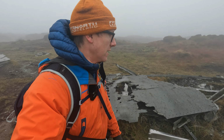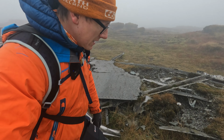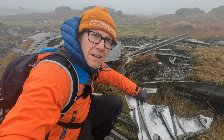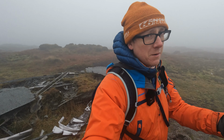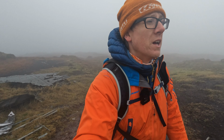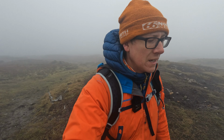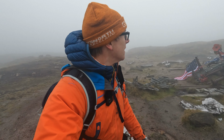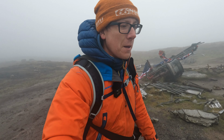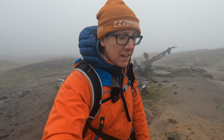Enormous sections of wreckage and stainless steel, look, that is still as shiny as the day it was made, crashed 75 years ago, made before then. When we arrived here, there was actually a memorial going on, and a group of people were just saying their prayers or paying their respects to those who died here, and we've paid our respects as well.